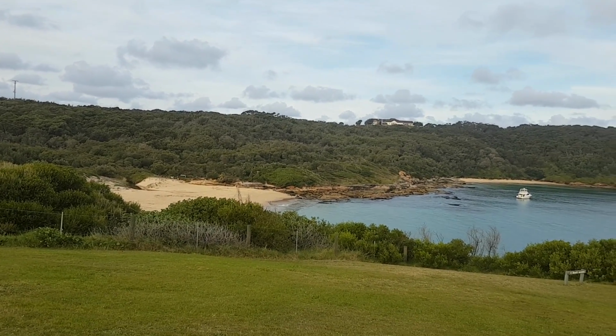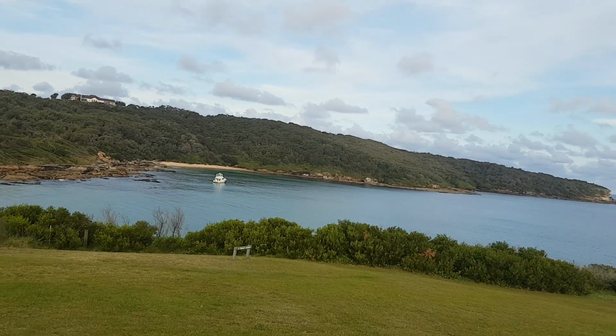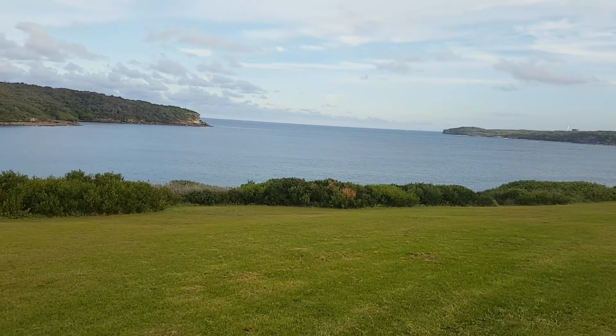Today I'm just here at La Perouse, which is a historic site for when Captain Cook landed in Botany Bay. Let's have a look around.